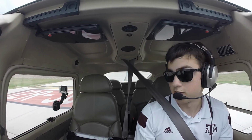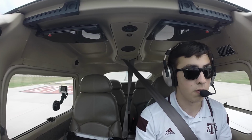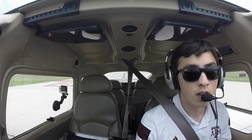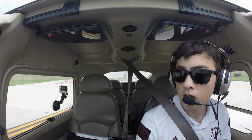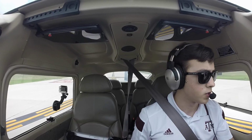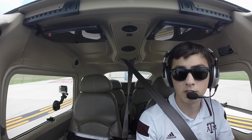San Antonio ground, Skyline 124 Bravo Sierra is clear of the active on Alpha, taxi to Signature North. 124 Bravo Sierra, San Antonio ground, cross Golf, and taxi to the ramp via Hotel. Cross Golf and taxi to the ramp via Hotel, 124 Bravo Sierra.